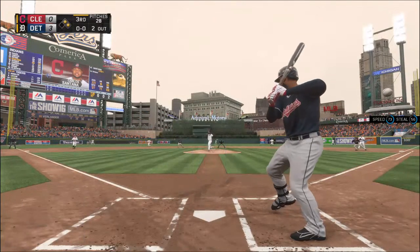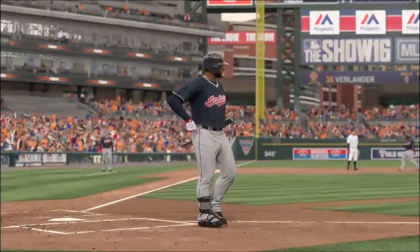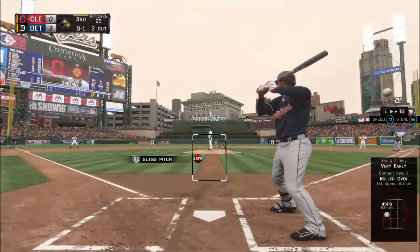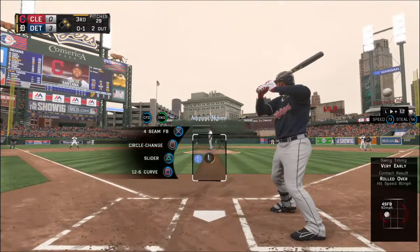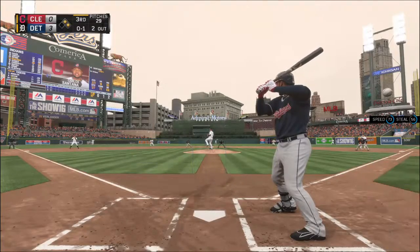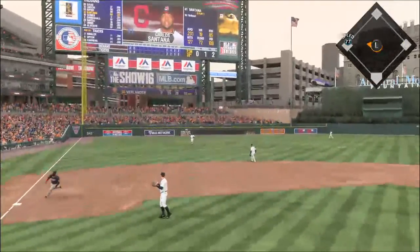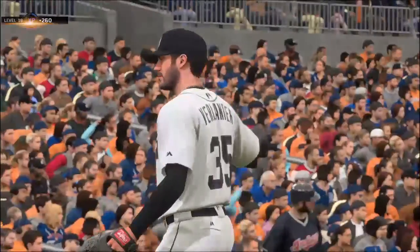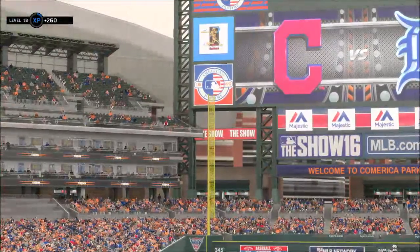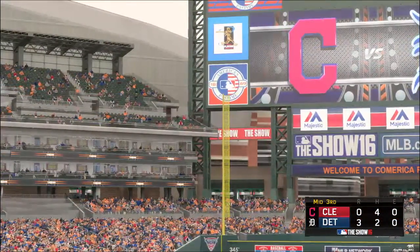Here's Carlos Santana now, as he'll ground this one foul off to the right. It's strike 1. Slapped hard the opposite way, and the 2-out threat will not come to pass as the inning is over. A golden opportunity to get on the board here goes for naught. We're back to Comerica Park right after this.